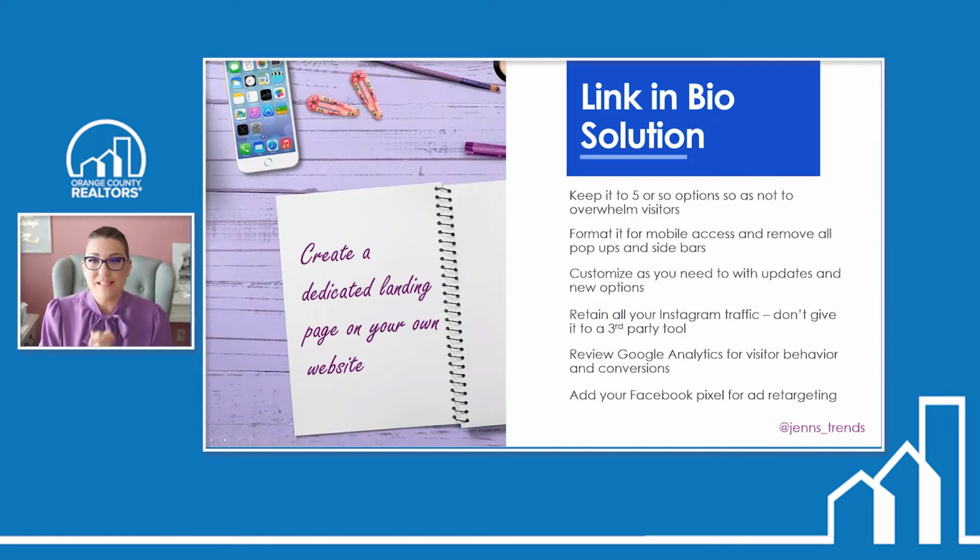But why this is so important is that, one, you own all the traffic. If you're doing something like Link in Bio or Linktree, you're relying on a third-party tool for traffic to your website. So they're intercepting all your traffic. If someone gets there and decides they don't want to do it and they leave, you never get the actual traffic. Or if that site goes down, which has happened, that bridge has been severed. They can't get to your website. So you're losing potential traffic. So that alone is reason enough.